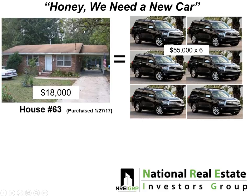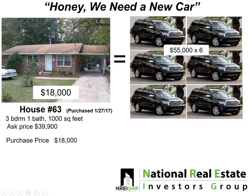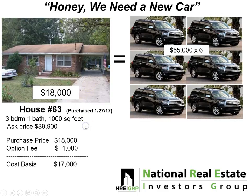So let's look at this. This is actually house number 63. I just bought it a couple days ago. 3 bedrooms, 1 bath, 1,000 square feet. Asking price was $39,900. But I bought it at a discount for $18,000. Now the tenant has an option to buy the property in the future, so they paid $1,000. So my cost basis was $17,000. Now I could have borrowed that money.